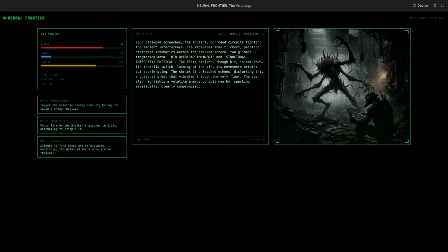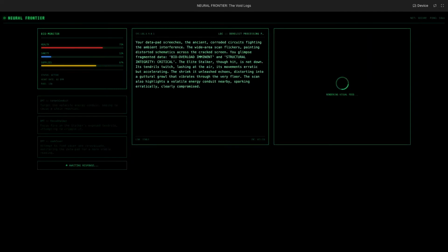Your datapad screeches, the ancient, corroded circuits fighting the ambient interference. The wide area scan flickers, painting distorted schematics across the cracked screen. You glimpse fragmented data, bio-overload imminent, and structural integrity critical. The elite stalker, though hit, is not down. Its tendrils twitch, lashing at the air, its movements erratic but accelerating. The shriek it unleashed echoes, distorting into a guttural growl that vibrates through the very floor. The scan also highlights a volatile energy conduit nearby, sparking erratically, clearly compromised.